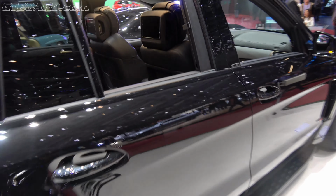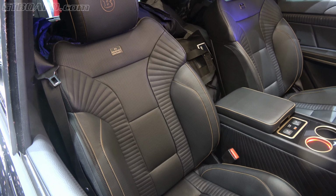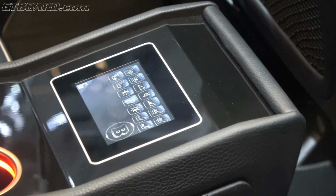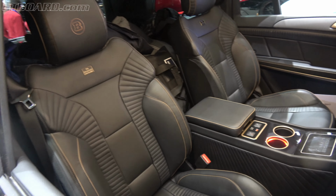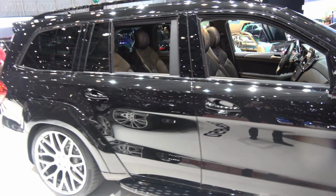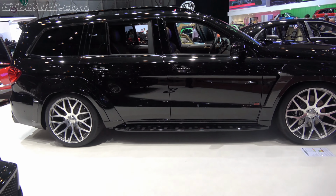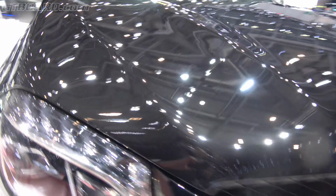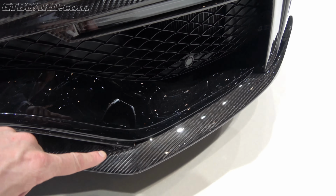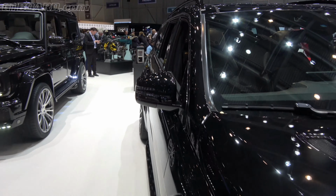So I would like to go in and show you the reclining seats, but it's locked. I'm going to ask for them to unlock it at a later point. But you steer that from the console here. And you could fold the seats all the way back. Really comfortable. And it's an 850 horsepower GLS, which is pretty incredible. We need to look again at the front, the gorgeous clear carbon front diffuser that you would not like to scratch. So let's have a look at the Geländewagen after this.